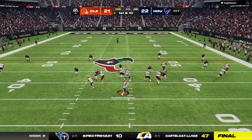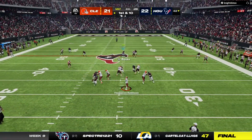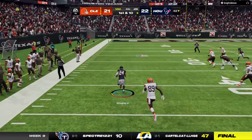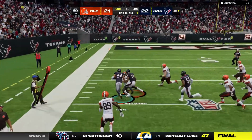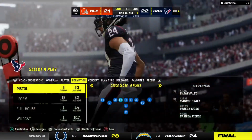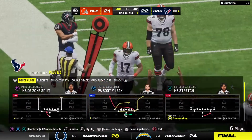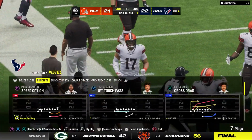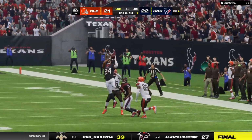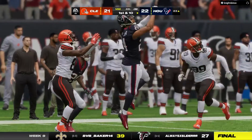Here's 1st and 10 now. Oh, and that's going to sabotage their comeback plans. It is intercepted. Derek Stingley picks it. And a super return as he gets us all the way down inside the 25-yard line. When you talk about making winning plays, that is a winning play at this stage of the game. To come up with that interception, huge.